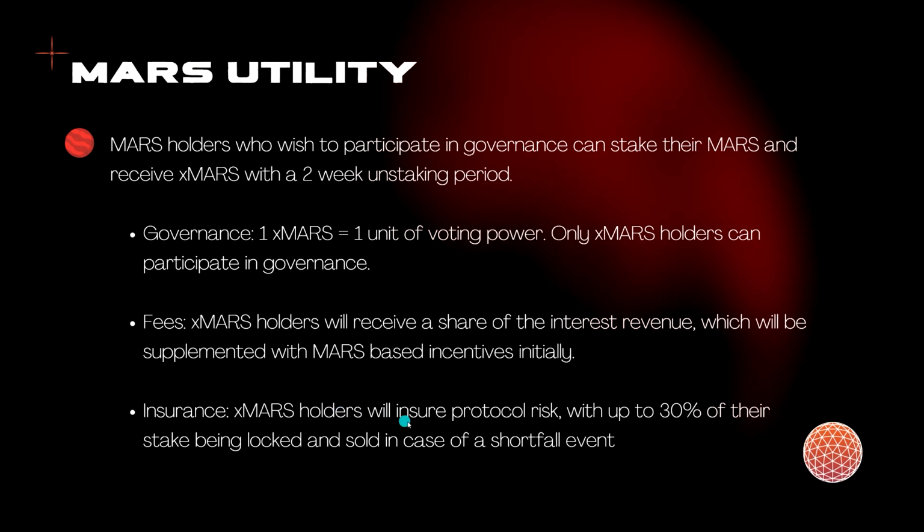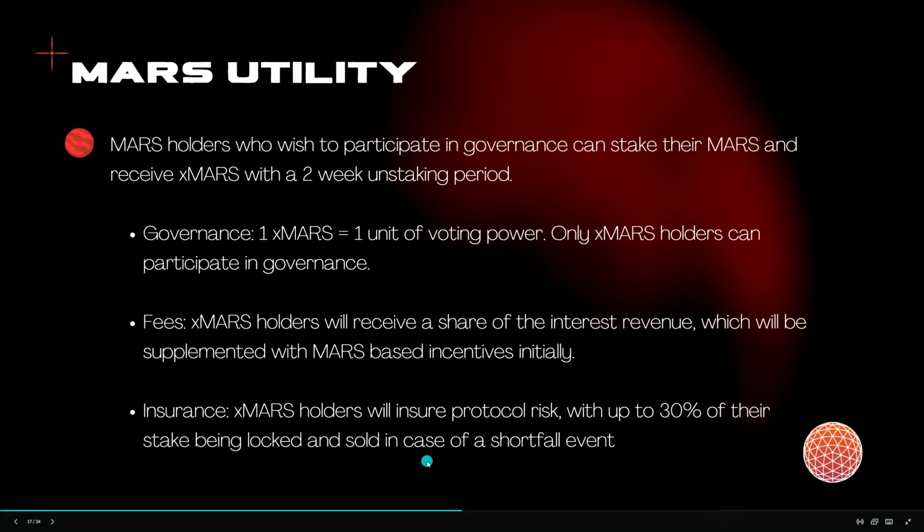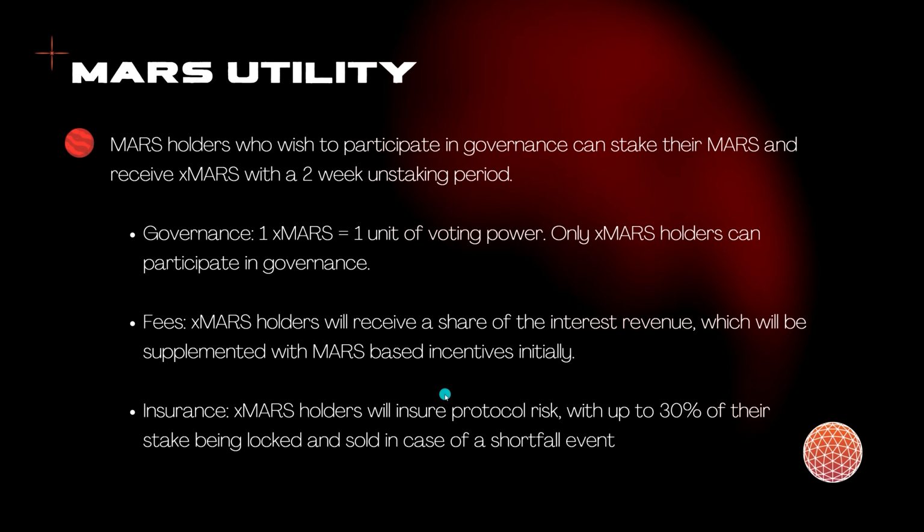xMAS holders will also insure the protocol risk, with up to 30% of their stake being locked and sold in case of a shortfall event. So this is kind of like a built-in insurance. In the event that there is some issue with the MAS protocol, xMAS holders will be the insurance provider. So this is kind of not so good, and if you are a provider of xMAS, you better hope the protocol has no issues. Otherwise, you could lose up to 30% of your locked stake.